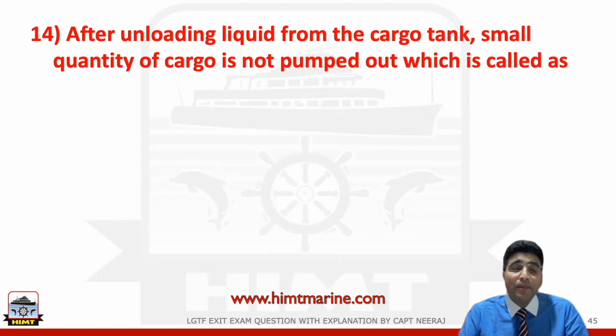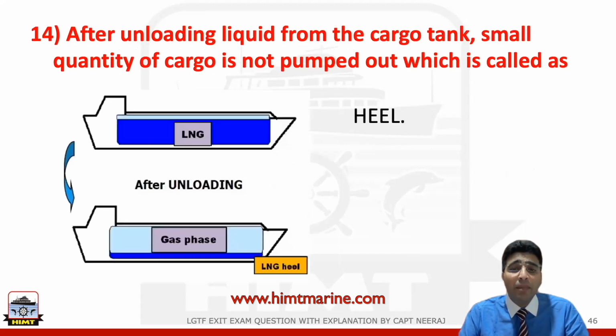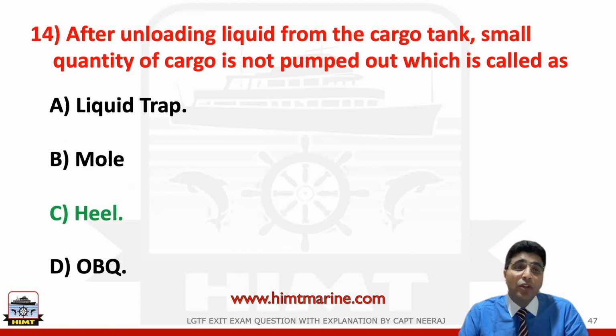Question number 14. After unloading liquid from a cargo tank, a small quantity of cargo is not pumped out, which is called as. This is one of the basic operations for a gas tanker, where we keep some of the cargo and we don't discharge the complete cargo. This residual cargo which we keep after the discharge of LNG is called heel. So among all the options given for this question, option Charlie, heel, is the correct choice to make.